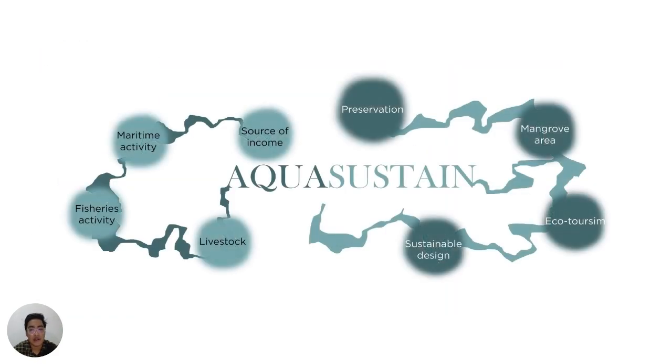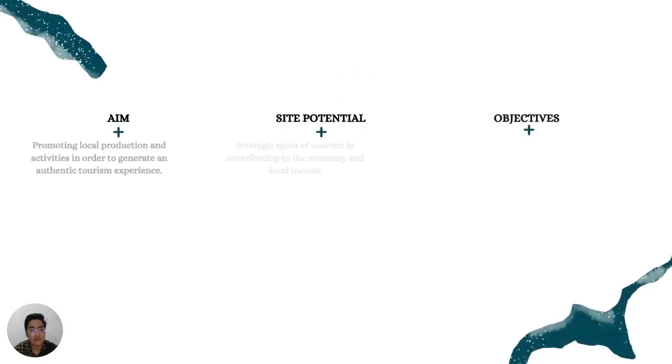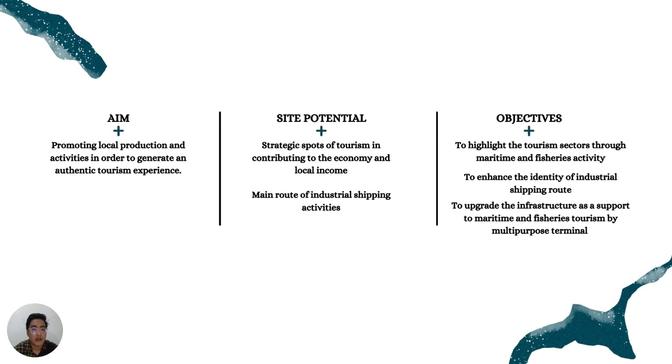I chose Aqua Sustain as the concept of the study, reflecting the involvement of the fishery industry as the main potential. The aim of the study is promoting local production and activities in order to generate an authentic tourism experience. The objectives are to highlight the tourism sector through maritime and fisheries activity, to enhance the identity of the industrial shipping route, and lastly, to upgrade the infrastructure to support maritime and fisheries tourism through a multi-purpose terminal.